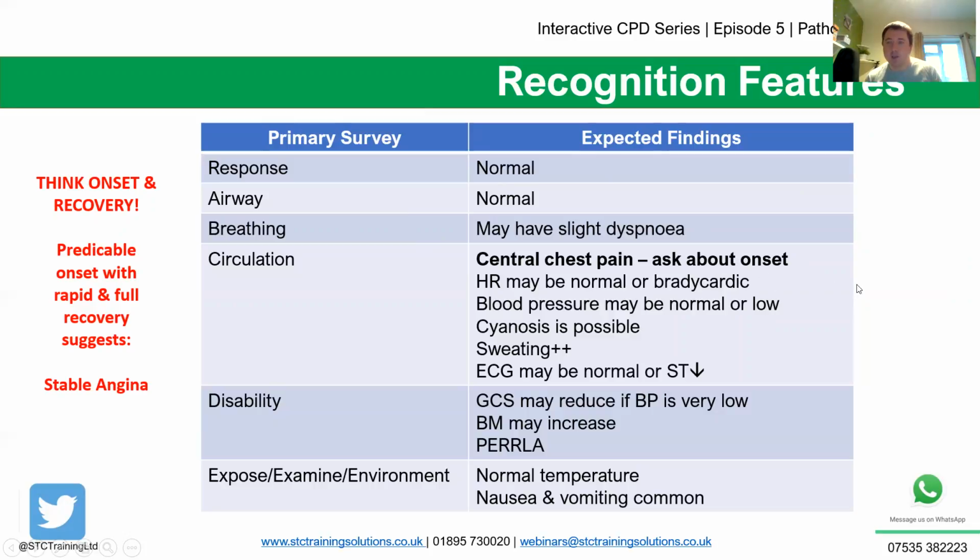Now, of course, those of you that have done some reading around this know that commonly you get radiation down the left arm, you get radiation into the jaw, you get nausea, vomiting, dizziness, lightheadedness, signs of cardiogenic shock, because ultimately they might be in some form of acute heart failure, which we're going to talk about at the end of the session.